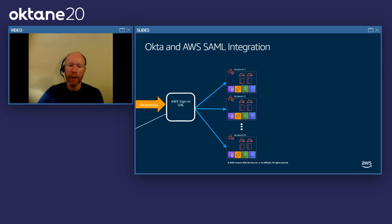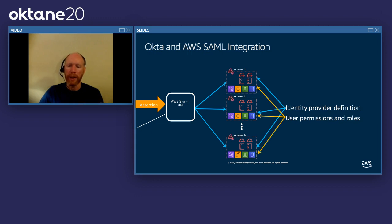If we take that flow and put a deeper lens on it, some of those setup things I talked about: you need to create an identity provider in each and every one of the AWS accounts that you use, and you need to have the user permissions and roles defined in each and every one of those AWS accounts. The things that need to be done are pretty straightforward, but there are some challenges in actually being able to execute on those steps.